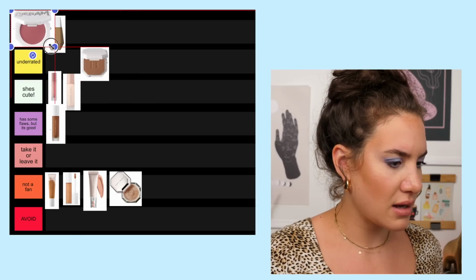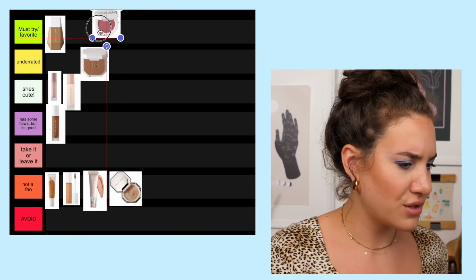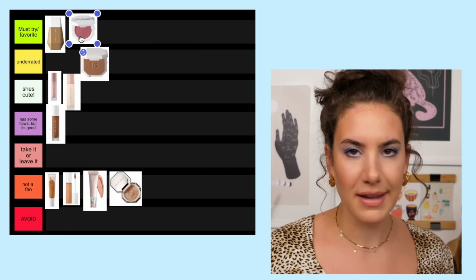I feel like it's kind of like a no-fail product. The colors that they come in are also really fun. That's something that Fenty does really well. They don't always come out with very basic colors. I mean, look at this. This is such a fun cream blush, and I swear I don't think I have anything else in my collection that is even remotely close to this. So I think I would put this in must try / favorite because it is.